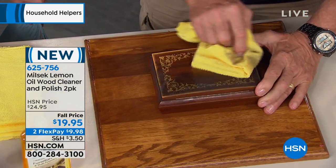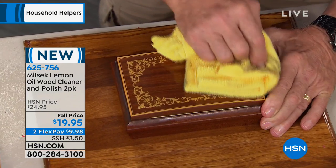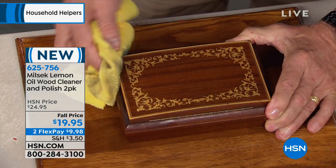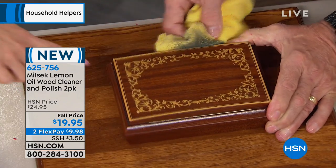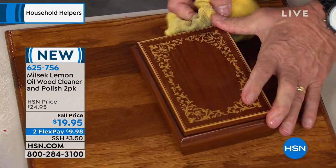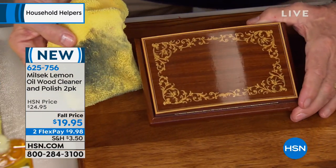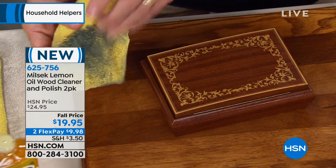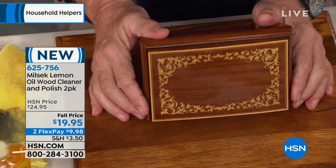Here we go. Think about antiques. You may have sentimental pieces, hand-me-downs, that you need a really gentle cleaner. I didn't even know it had that design on the outside. The inlay is important because you don't want to disturb it. You want it to look right. So where did the dirt go? From here to here where it belongs, and the shine and the polish is left behind. Let's hold that up for you, wow.